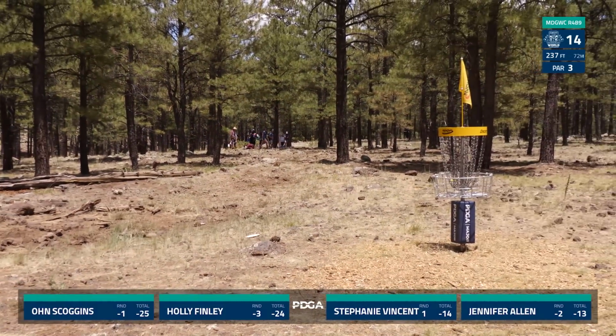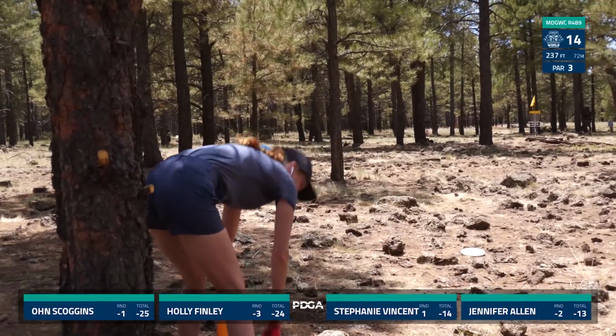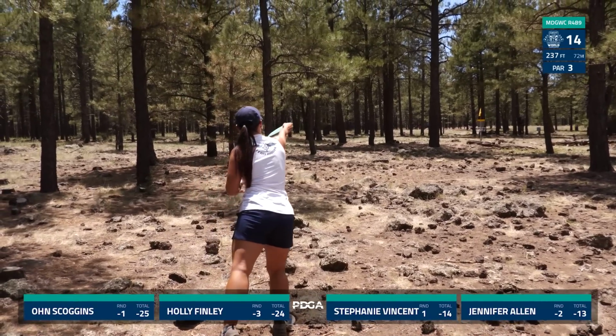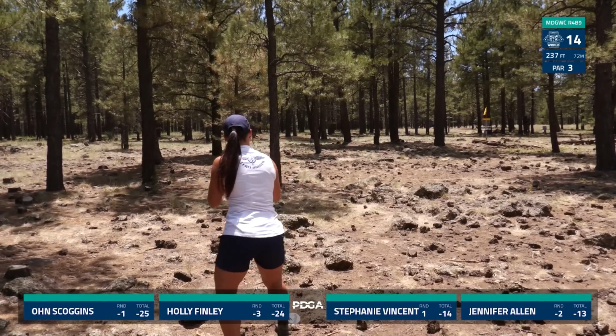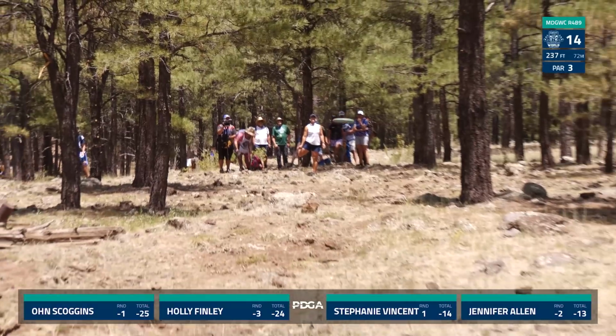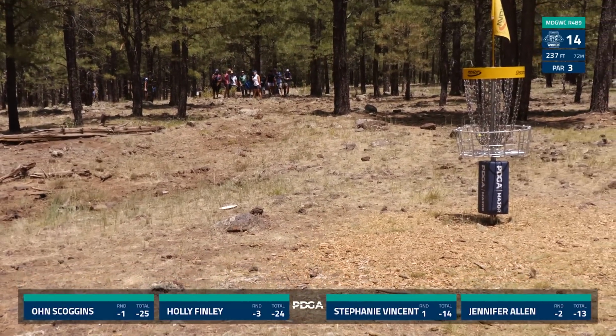That has a good look. Just comes up a hair short. A lot of awkward stances out here. You were put up in the rocks and up against a tree. I have a little more opening. Again, scary jump putts out here with the lava rocks. But I'm able to get it.